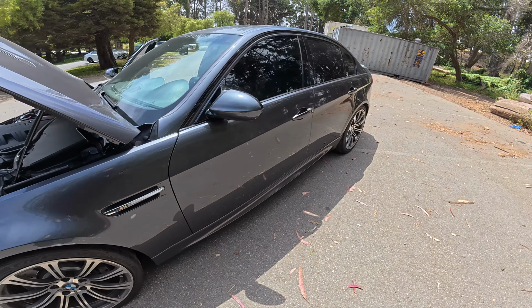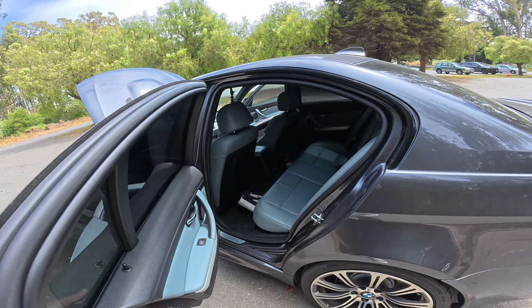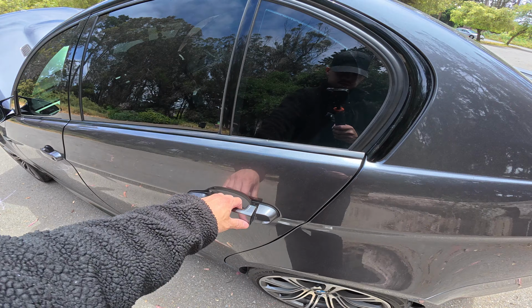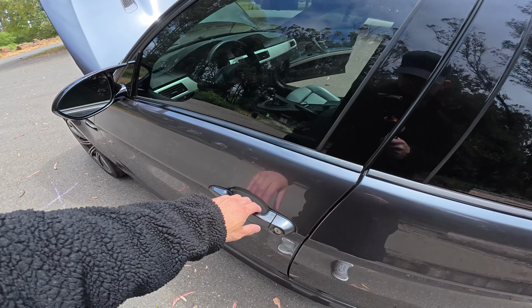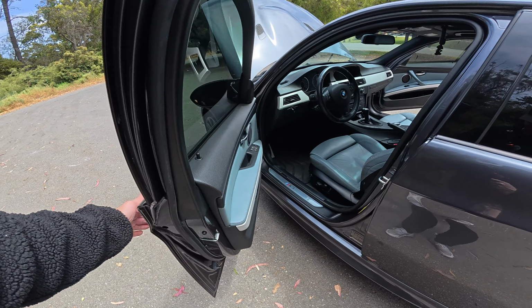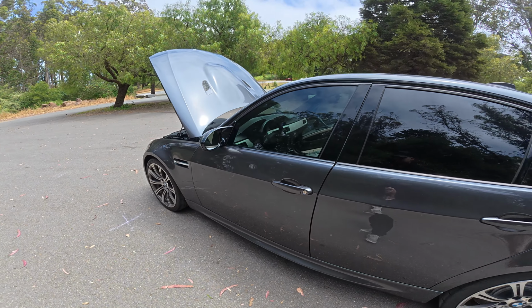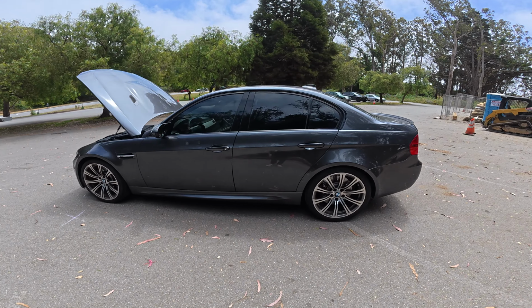Last but not least, this one's a little weird and maybe not so relatable to people, but I hate cars with very flimsy, cheap, chintzy doors. So I'm very happy with how solid. Just listen to that. You hear that thud? No rattles, just like a solid, well-made, sound deadened door.